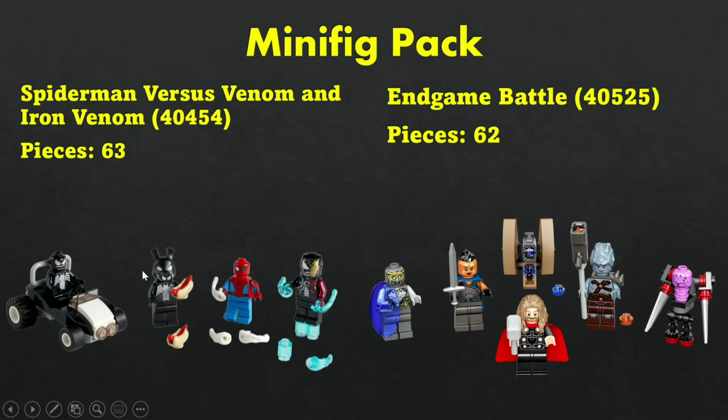You are getting a Venom pig, Venom ham maybe, he gets a couple of hot dogs, so that's kind of cool, I guess. Let's hope those sausages aren't made from pork. Then we have a Spider-Man with some really nice arm printing there. Unfortunately, no leg printing, but still a nice figure. And of course, you get some little webs to attach to him as well.